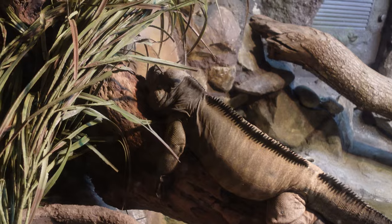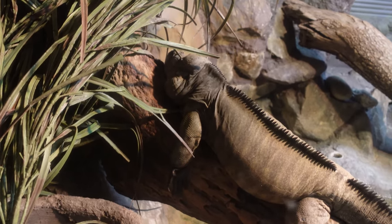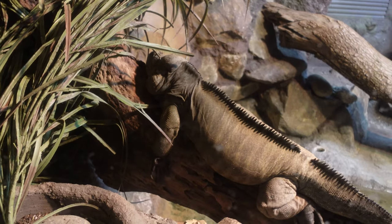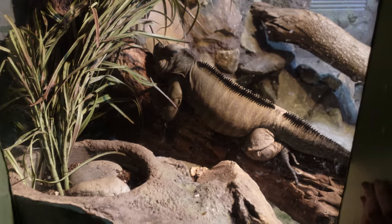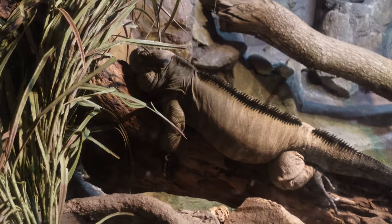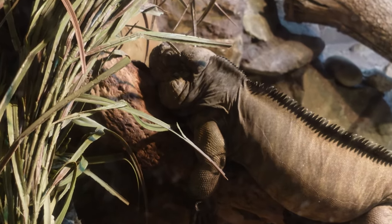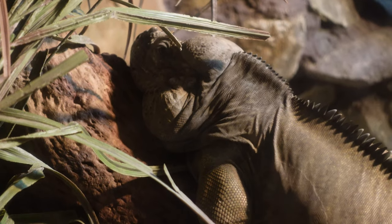Oh my gosh, the big old rhinoceros iguana. He is huge. Look at his little fat body. I love him. The way he's just chilling there. Look at the little hand just hanging. Chilling. Oh my god. I love this guy.